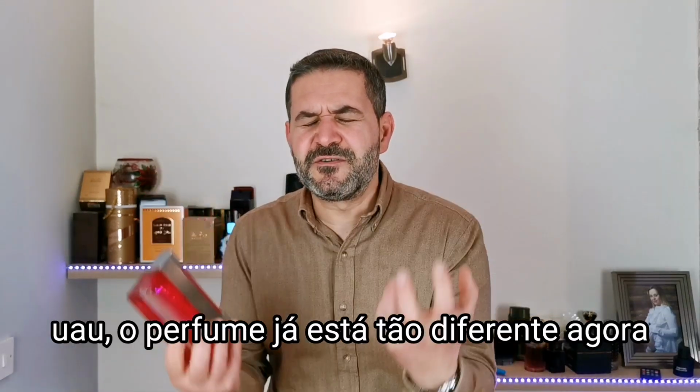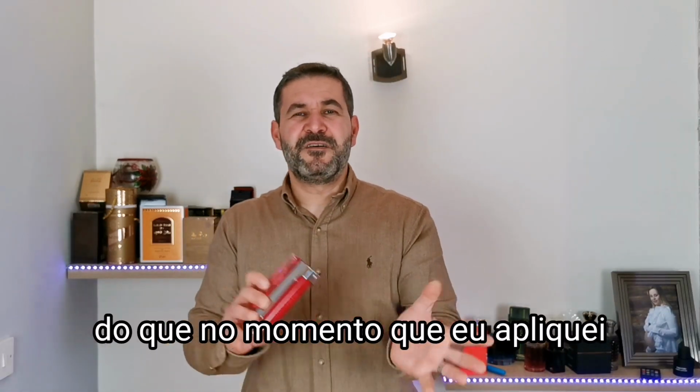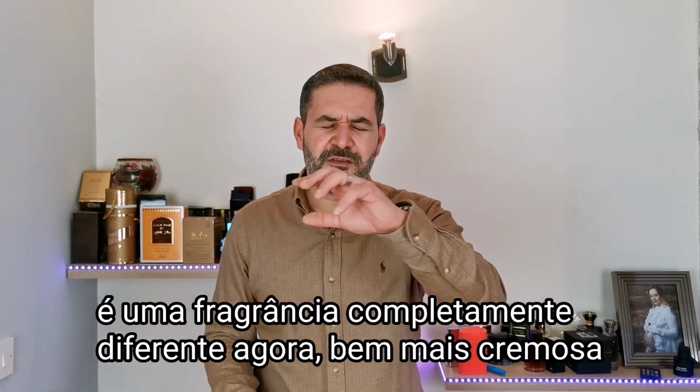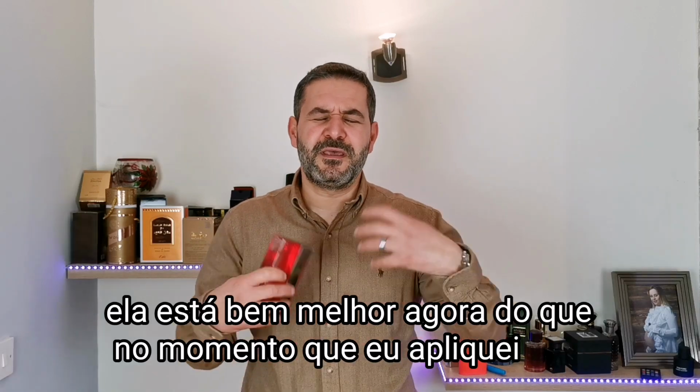Wow, the fragrance is so much different now than the first time I sprayed. It's funny how it changes in such a short time. It's a completely different fragrance now. It's way creamier. It's really way nicer than when I first sprayed the fragrance.